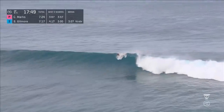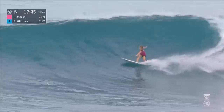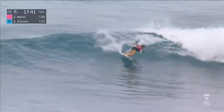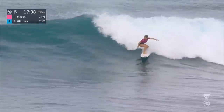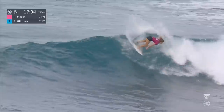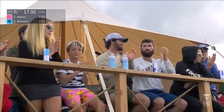Starting off with a big win on the Gold Coast. Caroline up on a healthy looking wall. Hard bottom turn. Clean backhand snap off the lip. Fading wrap on the second maneuver. Wrap into the pocket again. Jams it tight in the pocket and kicks out.